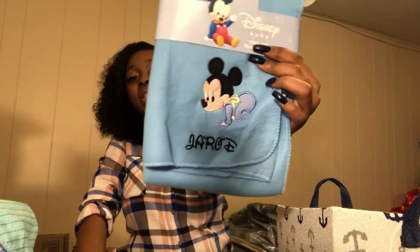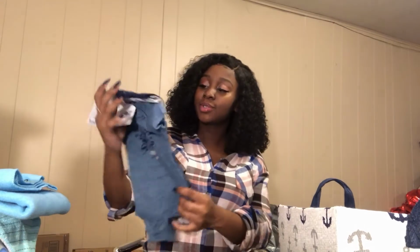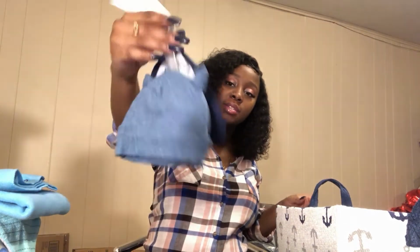And then this cute little Mickey Mouse blanket with my son's name custom made on there as well, like matching the diaper bag I showed y'all earlier. Some more clothes, y'all. Here we go with the clothes. So he got these three onesies. They're cute. They got like spaceships on them. Some more baby hats. Can you put these with those mittens right there, babe?